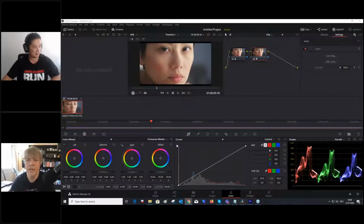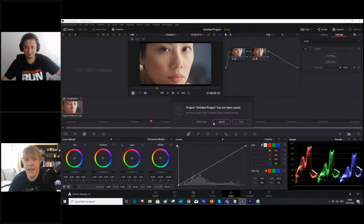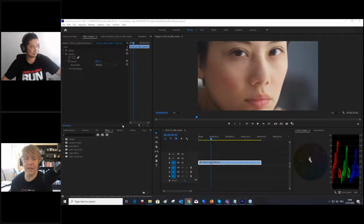But before that, is there anything you would like to add, Simon? It's interesting. The question that often comes up is, hang on, I've got Resolve. Why do I need Magic Bullet Looks? I know a lot of colorists who work in Resolve who also use Looks. And what Max will show us is, apart from the fact that the interface means you can work in the same way in multiple different hosts, you can also save these presets.